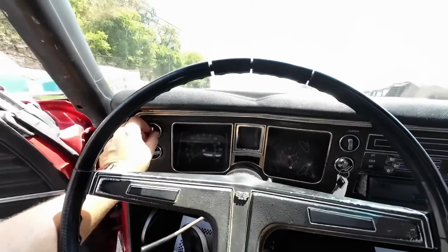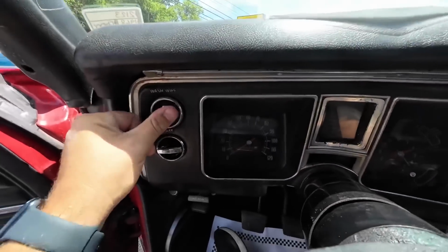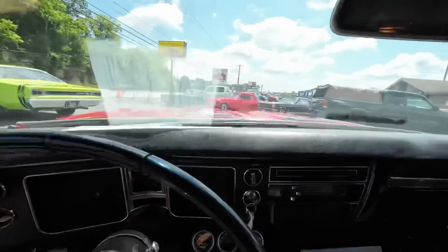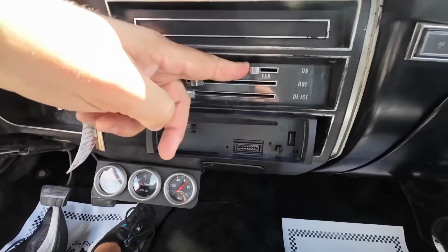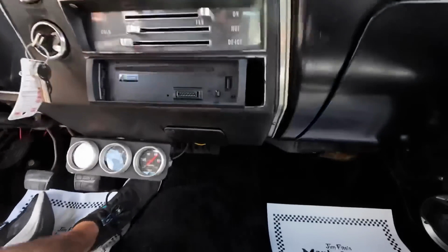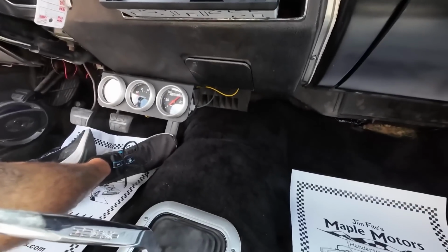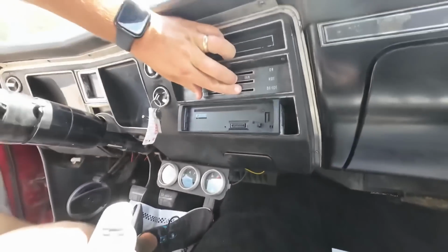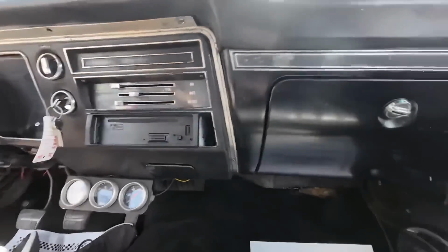It has 68 model. Let's try the wipers. Wipers are going to need repair on this one. The switch is pretty loose there, and it's just not kicking on. Aftermarket radio in the dash. Blower motor also needs repair. It's not doing a thing. Try it again just for giggles. That one's stuck. That switch is stuck. I can't even get it to move.